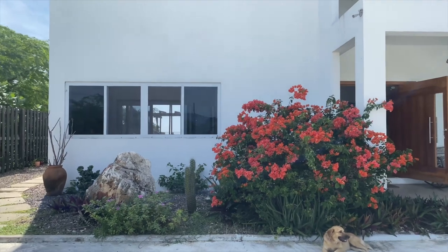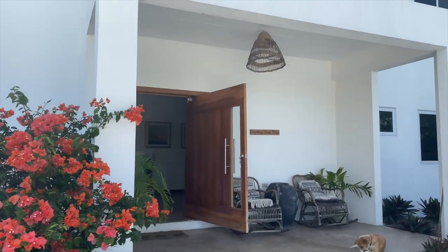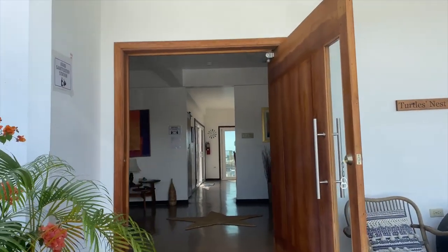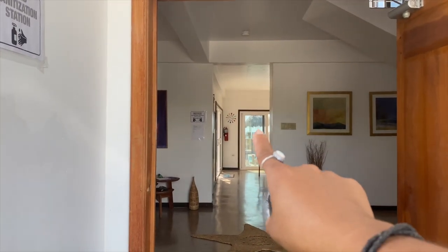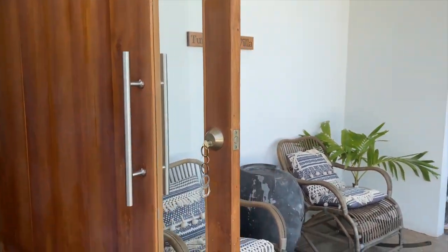I hope you guys enjoyed the b-roll in the beginning. This is what the outside of the villa is looking like. It is a three-bedroom villa. There's a swimming pool, and if you can peek all the way through the back, the sea's right there. So let's start off with the front.